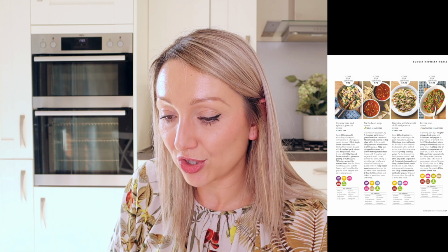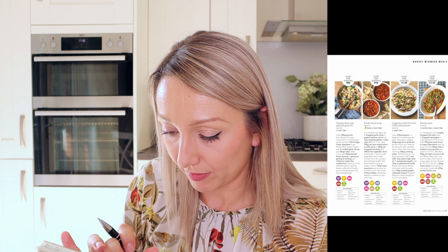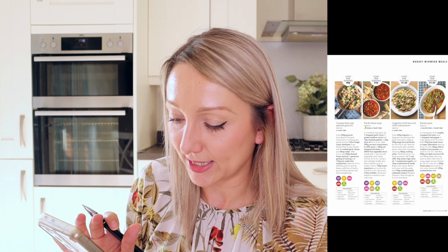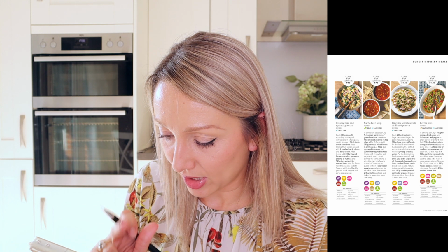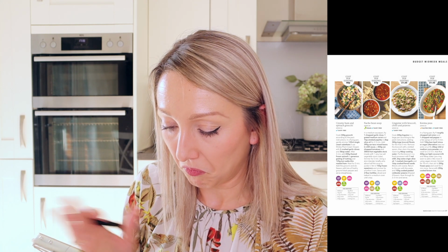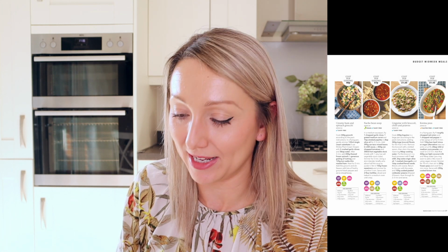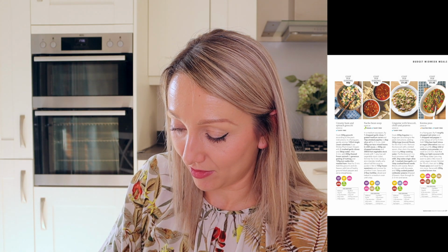So as I mentioned, I've already got the prawns, already got the broccoli. So what else do I need in here? Linguini, I'll just use spaghetti, which I already have, which is fine. What else do I need? Garlic cloves, crushed fennel and prawns, which is amazing because I have all of that. So yet another dinner that basically I don't need to buy anything for. So this is so handy.